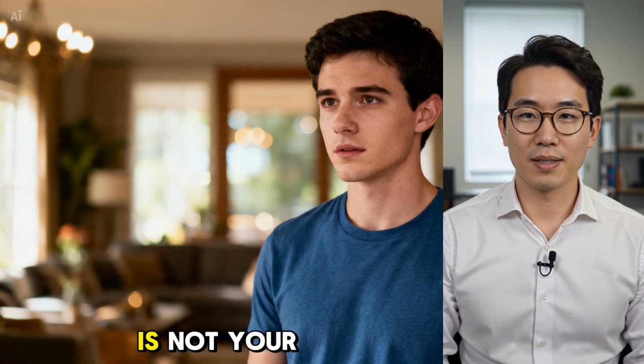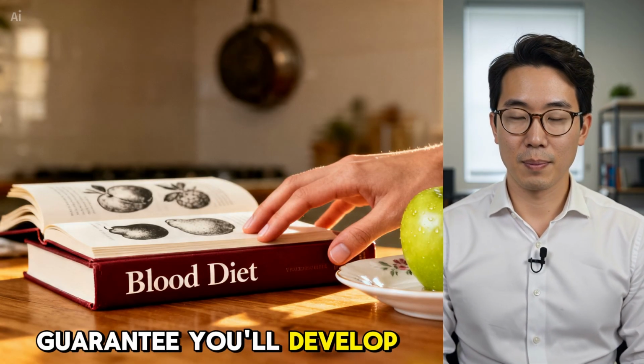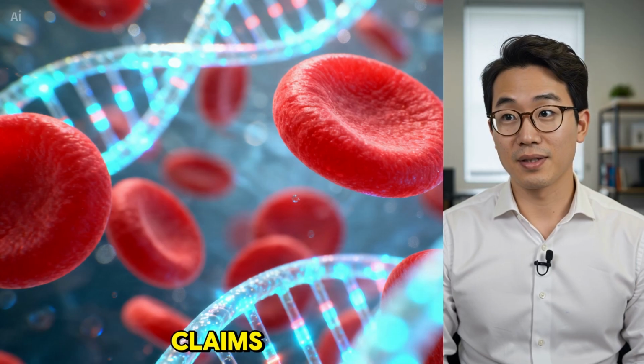Your blood type is not your destiny. It doesn't determine your personality. It doesn't guarantee you'll develop any particular disease. And it isn't a lifestyle or diet plan you need to strictly follow based on internet claims.